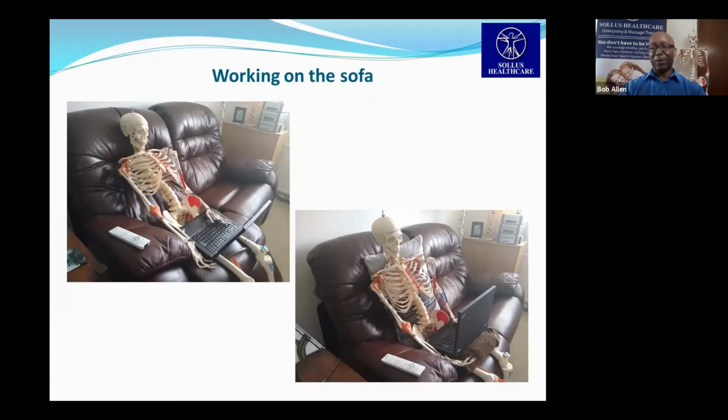He's got a cushion behind him to try and keep him up, because particularly when you're on the sofa, you tend to slump. Can't help it. Most sofas are designed to be comfortable rather than functional. So if you can't get the back support, a cushion behind you always does the trick.